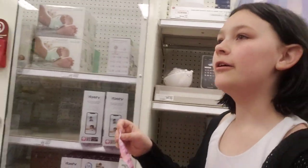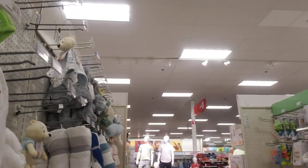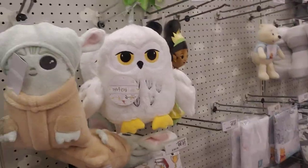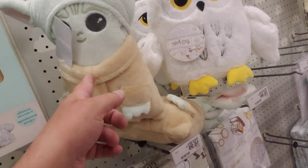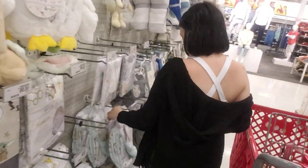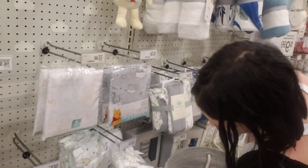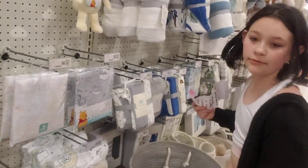So, that swaddle is so cute. Let me get some cute swaddles. Mommy, look. Oh, that's super cute. I might get one of these, but I'm not sure yet. This little bed set is super cute, but I was looking at this stuff behind me.